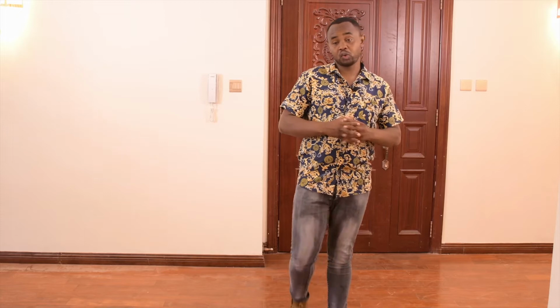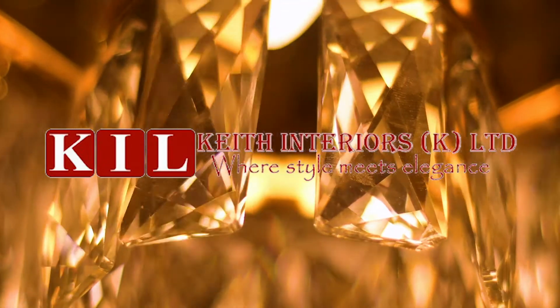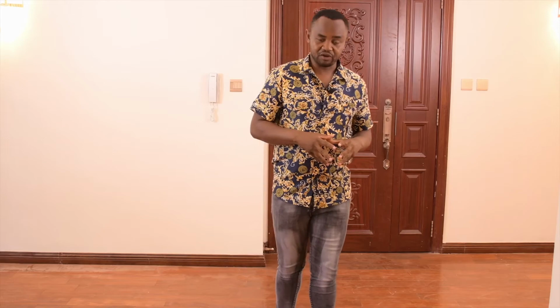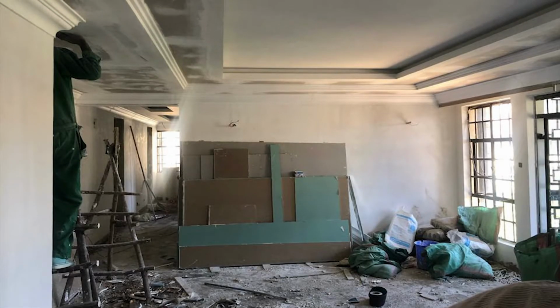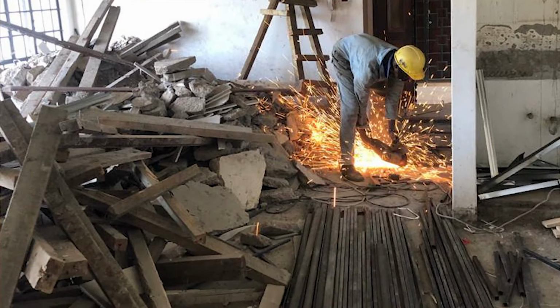I want to take you through the sneak peek of what we've been doing for the past 2 months. This is Keith Interiors Kenya Limited, one of the best interior design firms in the 254. This is an apartment kind of a project. It was an old house and we had to rip off everything and remodel it afresh.